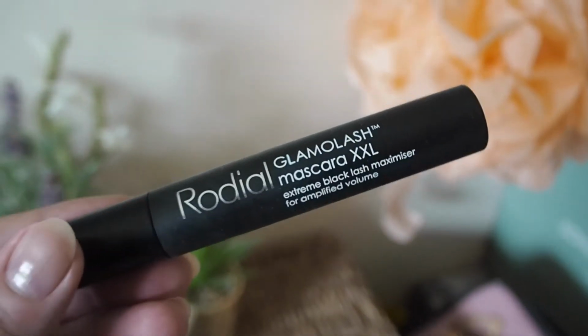Oh, this was a bit of a surprise for me. It's not a brand I've tried much of their makeup. Skincare, I'm not a huge fan. It's Rodial. This is the Glamour Lash Mascara, which I honestly have had for well over a year. I hadn't opened it. I think I'd opened it and used it once and I was like, this is shit, put it back in the drawer, give it away to someone. Anyway, I was having a big clear out a few weeks ago and I thought I'm going to give it another try because a few people I know and really trust rave about it. So I got it out, tried it again, and I absolutely love it.